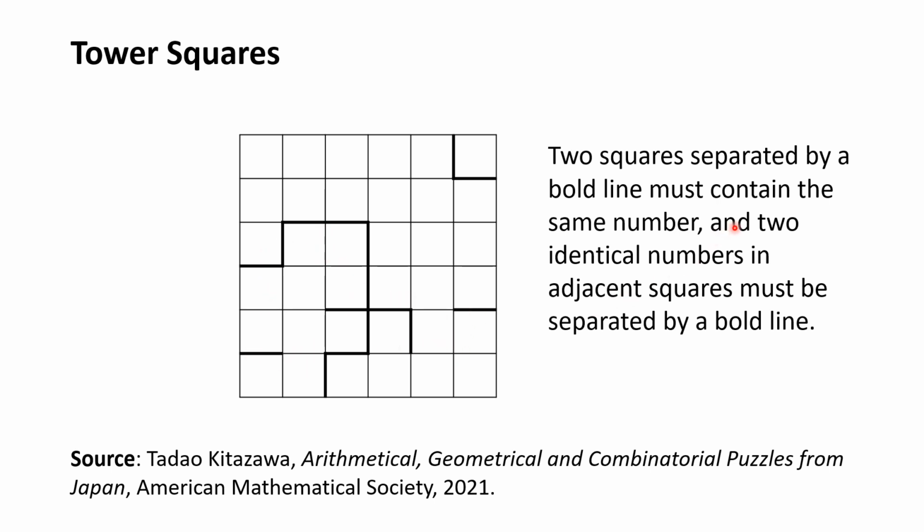Then there's one additional constraint. 2 identical numbers in adjacent squares must be separated by a bold line. So in the one case, you have to have the same number on either side of this bold line, but if you don't have a bold line, then you're not allowed to have the same number. So you can't have a 2 here and a 2 here. That would be an illegal setup of the puzzle. So under those conditions, you want to fully populate this particular square.